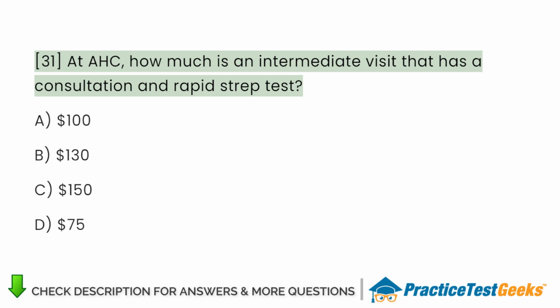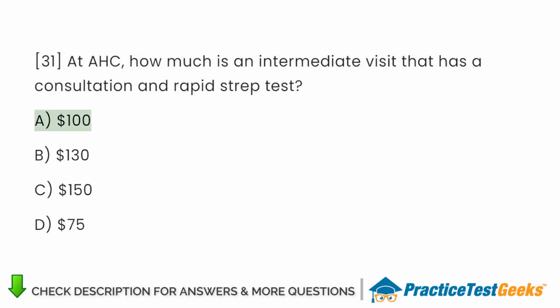At AHC, how much is an intermediate visit that has a consultation and rapid strep test? A. $100. B. $130. C. $150. D. $75.